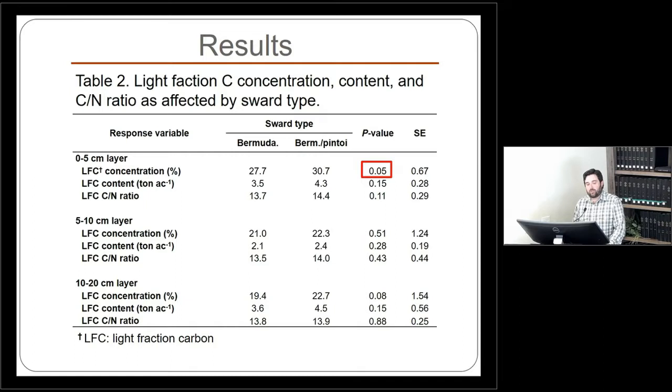Sorry, I forgot to change to English units, but 0 to 5 centimeters is the same thing as 0 to 2 inches of depth. So we had an increase in light fraction carbon concentration with the presence of the legume. And it is in agreement with our hypothesis. So we expected to observe something like this. However, we also expected to obtain at least an increase in light fraction carbon content as well, the mass of carbon per acre. However, in this case, we did not get any differences, and we believe that the reasons are most likely related to the higher variability in this response variable, and also to the short term that we had.